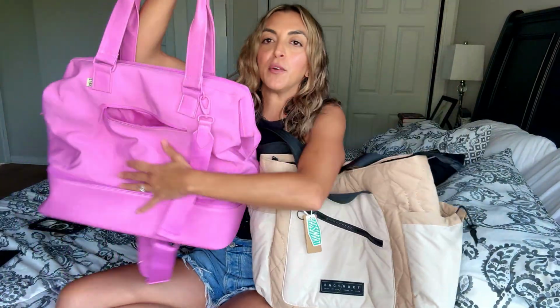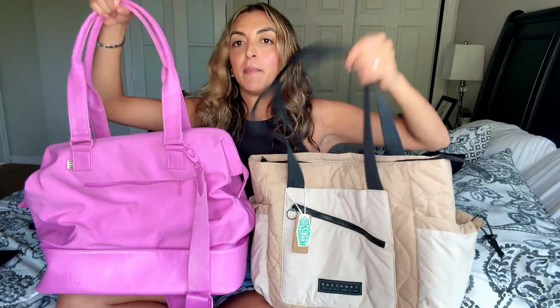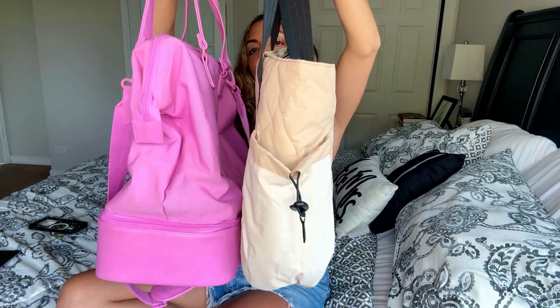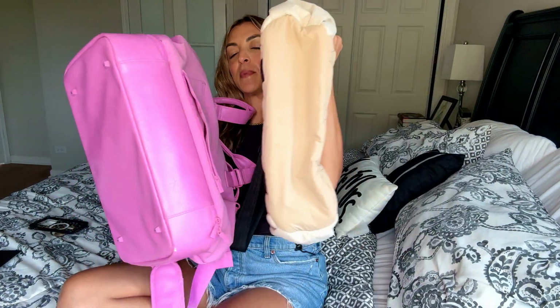And not that they're an apples to apples type comparison, but I always think it's helpful, since Base Bags are pretty popular nowadays, to do a side by side. So this is the regular weekender, and this is different. This is a very different concept than a tote, right? But I wanted you to see a side by side. They're actually pretty similar in width. I'm guessing the weekender will fit a little bit more. It has this bigger base, while this is a little bit smaller.